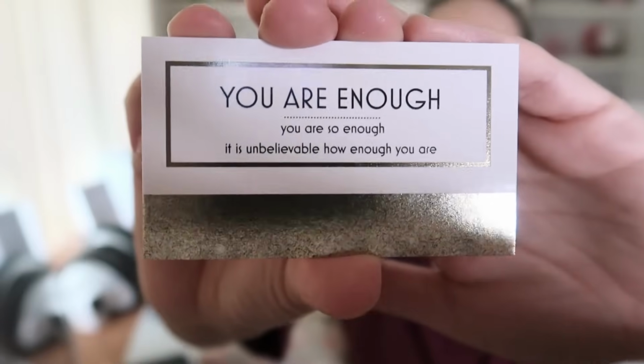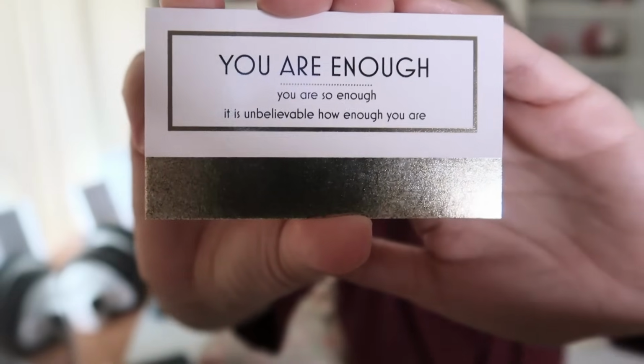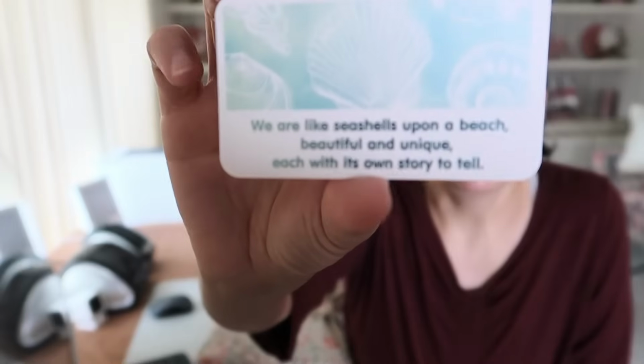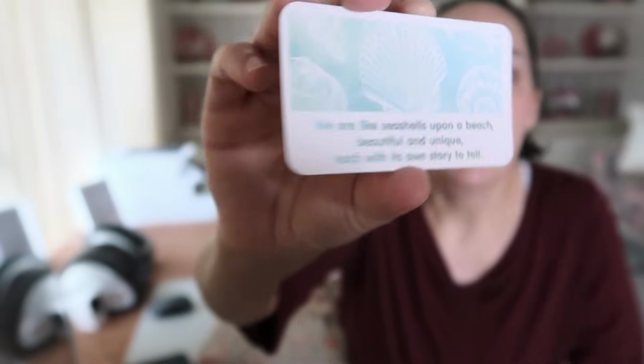Okay, do I have the business cards? I don't think I do. We are going to use the "You Are Enough, You Are So Enough." It is unbelievable how enough you are. And what else did I pull here? Oh, the beach one, which says, "We are like seashells upon a beach, beautiful and unique with its own story to tell."